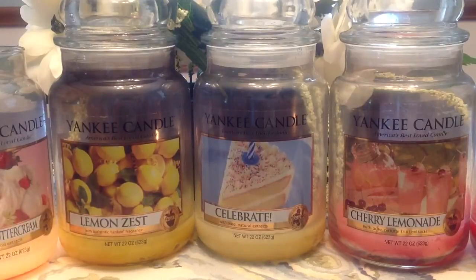I would consider repurchasing this one, and I do actually have this in a medium jar, so I will probably burn that next summer. So yeah, it was a good one. I liked Cherry Lemonade.